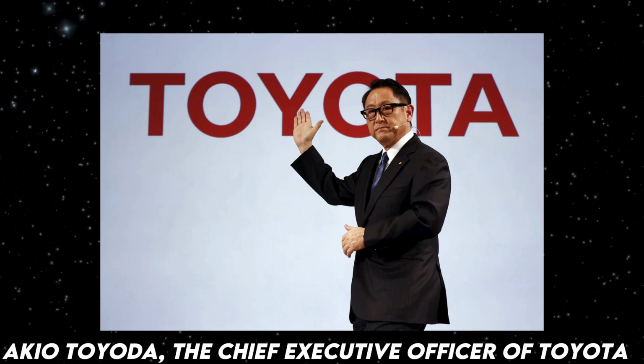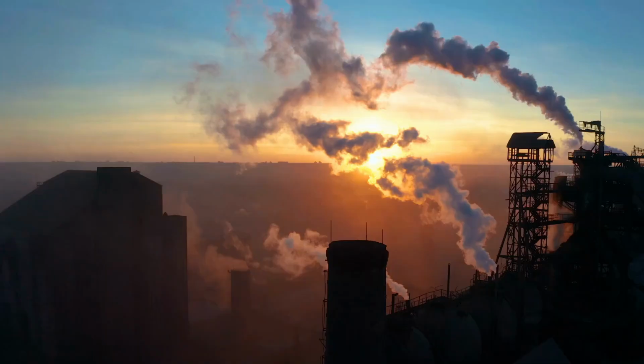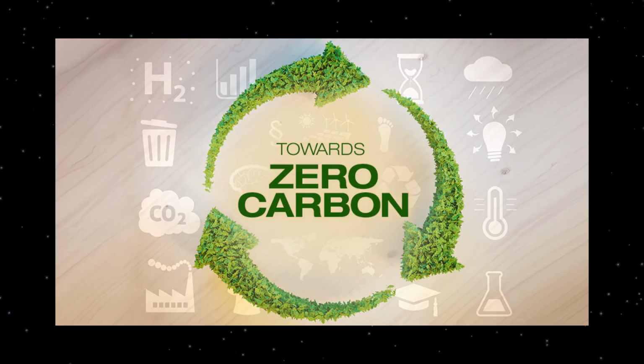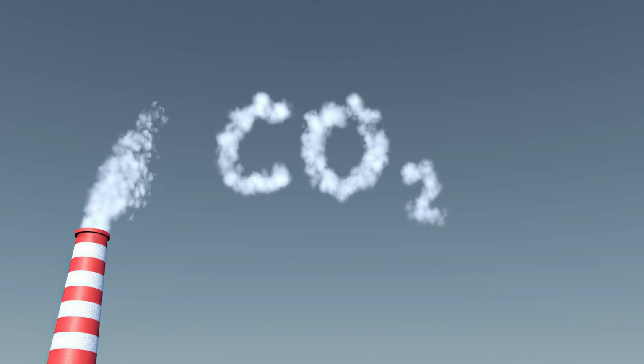Akio Toyoda, the chief executive officer of Toyota, was asked about the company's environmental policies in a recent interview, and he responded that internal combustion engines are not the enemy but rather carbon. One advocate of the notion of carbon neutrality has been quoted as saying, "Carbon neutrality is not about having a single decision, but rather about leaving choices open."